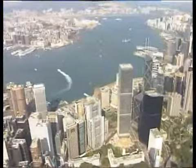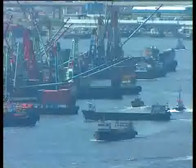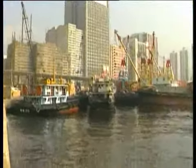Renowned as the gateway to China, a shipping haven and an economic powerhouse, Hong Kong is the epitome of business and commercial success. But success has come at a price. Each day, over 2 million tons of sewage are generated by homes and factories across the territory. Sewage has traditionally been discharged into surrounding Hong Kong's waters, untreated.